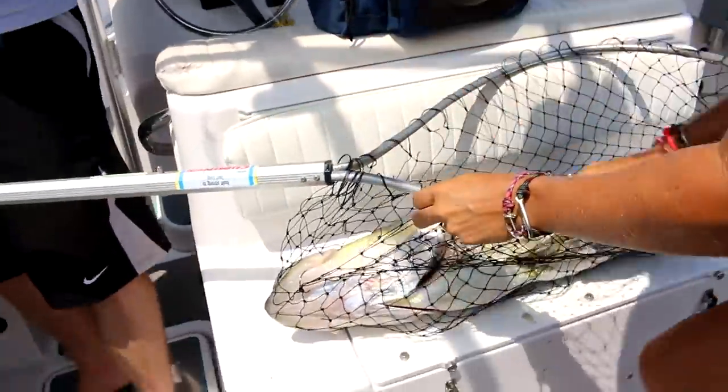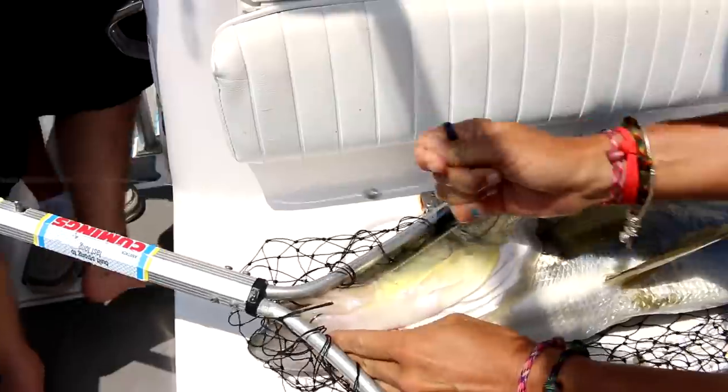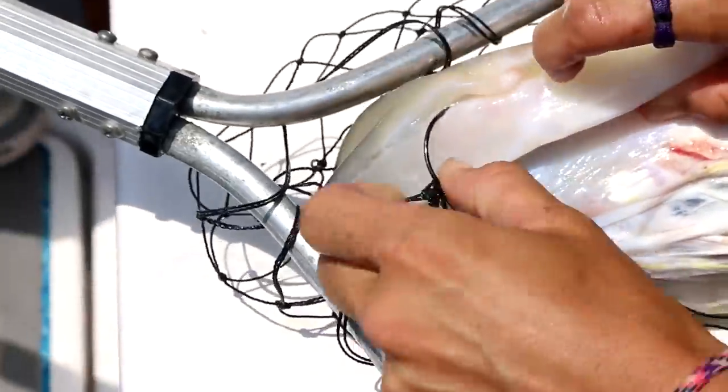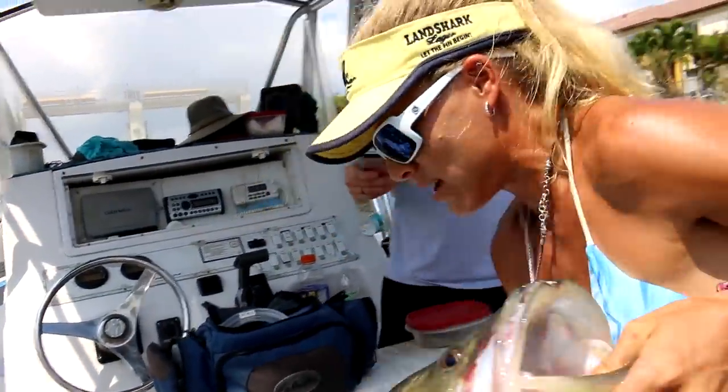Killed it! That snook, he's definitely close to 40. He's like a 36 or 38. He's way overslot. Wow. Sick fish. Good job. All right, circle hook kind of got wrapped around there, but that's no big deal. All right, what do you think about that snook? Pretty nice. Did he fight hard? Oh, yeah. Heck yeah. Let me just measure him for you real quick, and then you take some pictures with him.